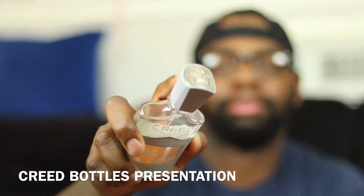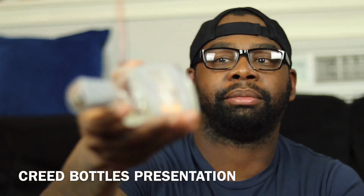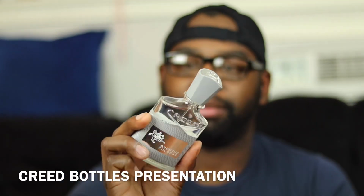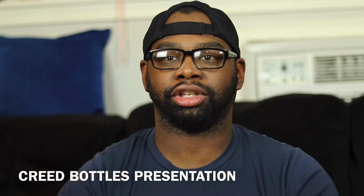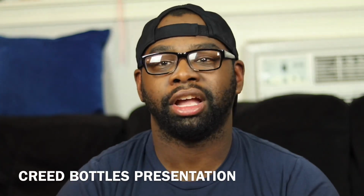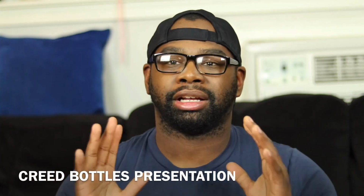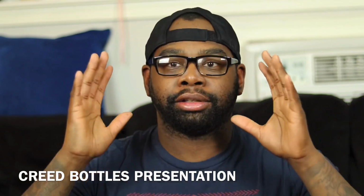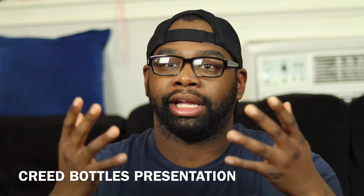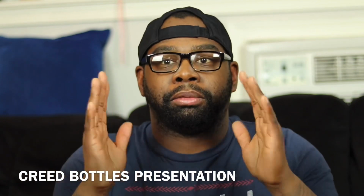Cap up top here, pretty cool. The bottom has the batch information, really nice. Some nice information on the back of the fragrance. These are both 50 ml bottles, just so you guys know. I didn't really want 100 ml bottles, maybe down the road if I run out, but I have a lot of fragrances and I'm a reviewer, so I'm never gonna wear one fragrance for like 20 to 30 days. It sucks, but what can I do?